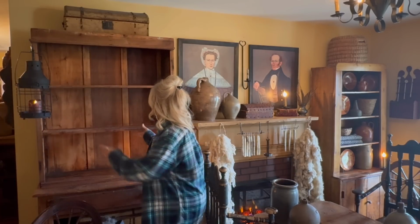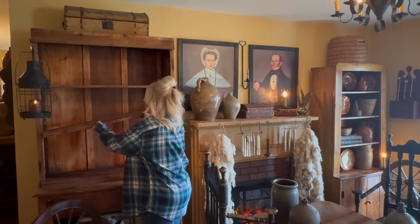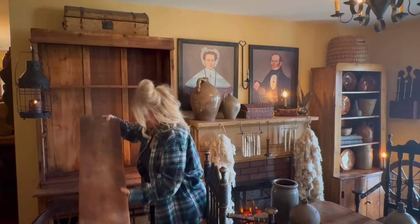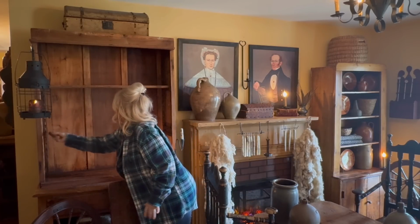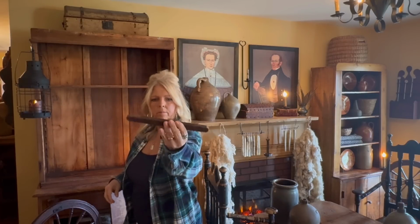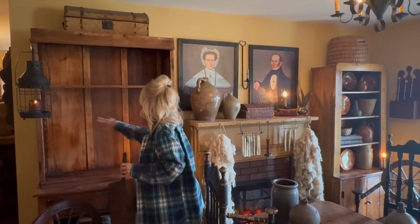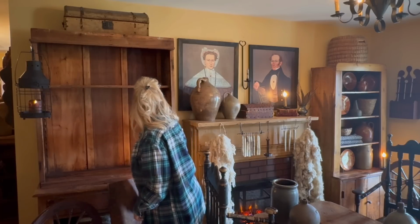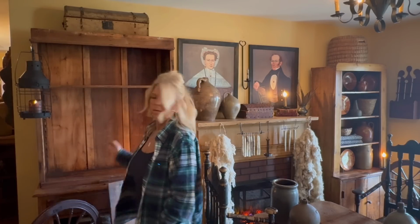Let me see here. See? These shelves come out, and then they have this long little brace stick thing, and it fits inside these little circles here to support the shelf. So let me see how high we need this bottom shelf to be.